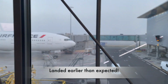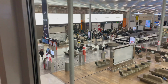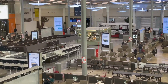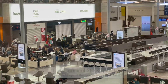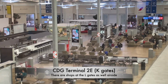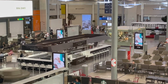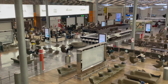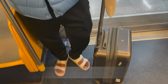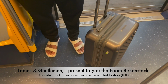Oh, it's foggy. So this is Terminal 2E. This is where a lot of the nice shops are, but we're on the arrival side. This is the departure side. So this is where all the duty-free Dior is, and there's Chanel here as well. I want to be down there, but maybe when we leave, of course, I'm going to be down here. The Birkenstocks make their appearance again.